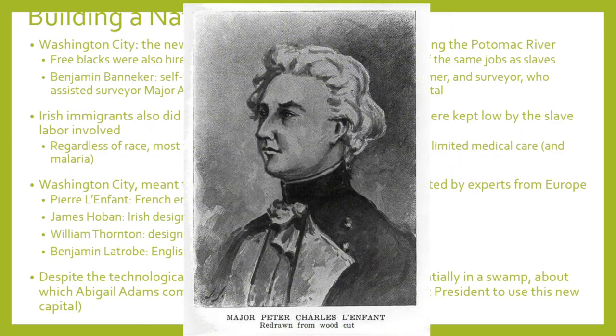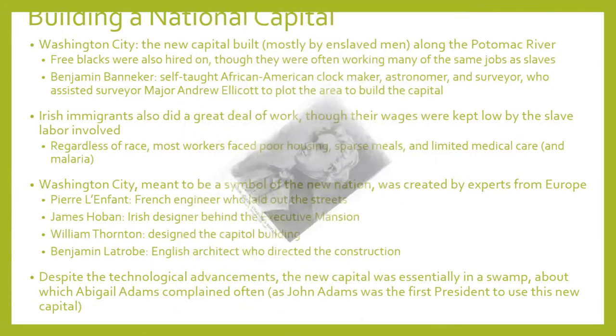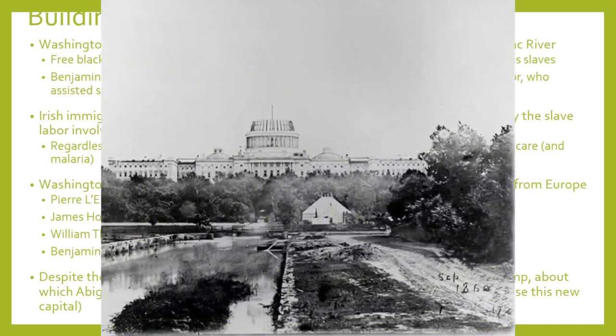Anyway, here's Charles Lafont. This is DC in 1860. I guess they're refurnishing the, I guess that's the Capitol building? But I mean, you can see here, even though they've shored up the area next to the river, it's still real gross and swampy.